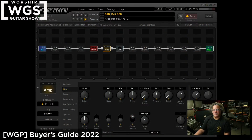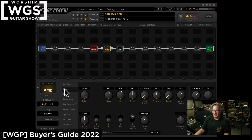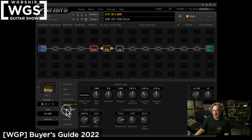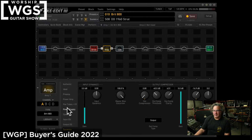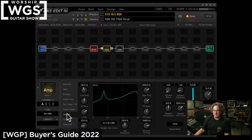So this, for those of you that have not spent any time in the Fractal Audio world, here's the authentic, which means these are the controls that you would expect to see in this particular case on a JCM 800. But then you start getting underneath the hood and you've got all this crazy stuff you can do here. In particular, where is that puppy? Right there. There we go.